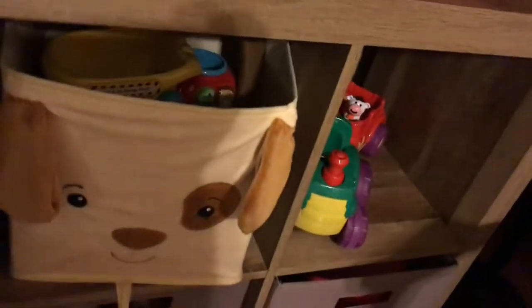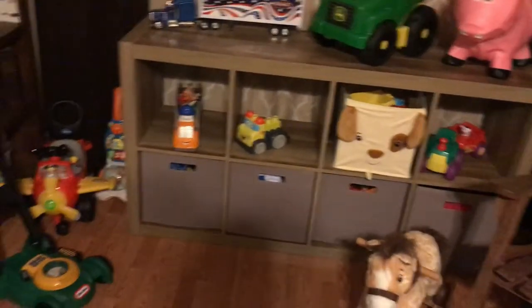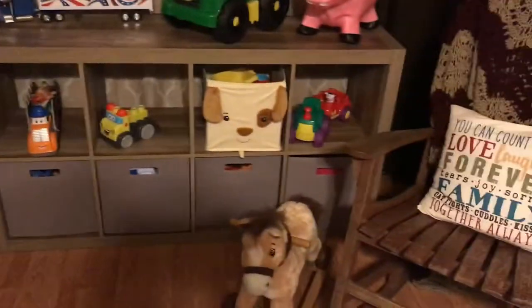And then we just have stuff that wouldn't fit in anything, like his little toys and stuff. But I like the shelf we got from Walmart. I'll link it below. And that's all his stuff.